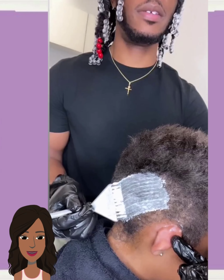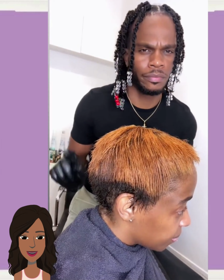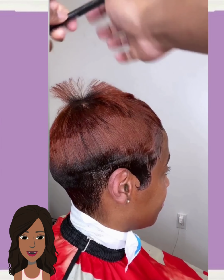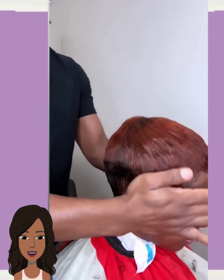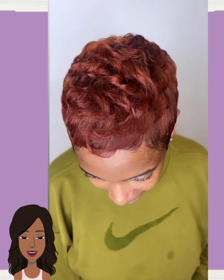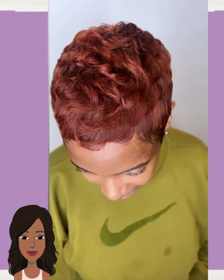Just cleaning up that cut, adding in the color, doing a little dance, and bam. Okay, so she went chocolate. It's like a reddish brown, copper tone, chocolate. Somewhere in that family. Wow. Oh, yeah. It definitely looks copperish here. Oh, this is pretty. Yes.